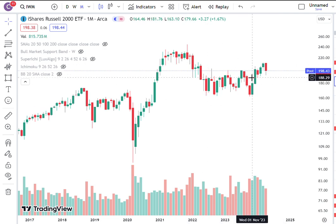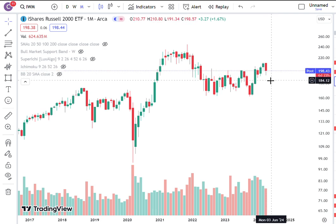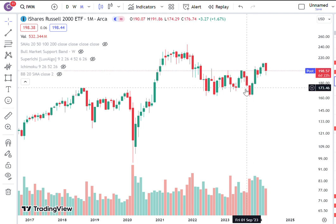Because overall it's forming a higher high, higher low, higher high, and a higher low right here. Until proven otherwise, until it forms another lower low here, then we'll talk, but so far, this is a very nice bull trend.